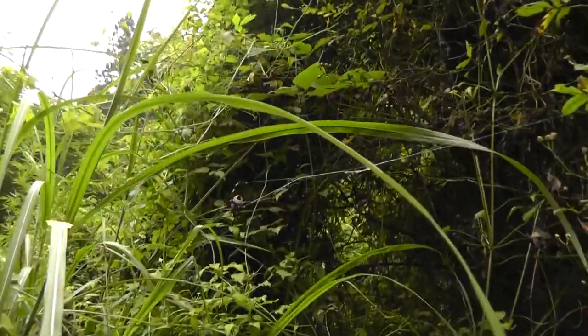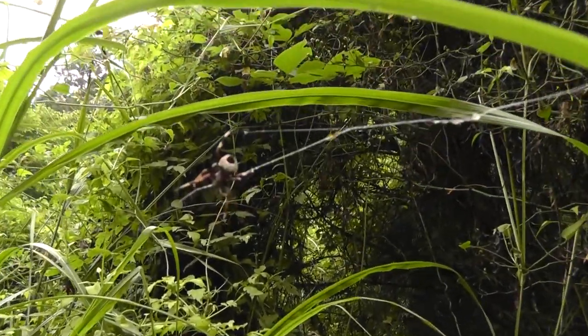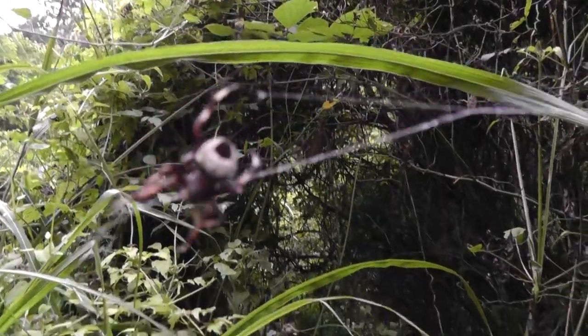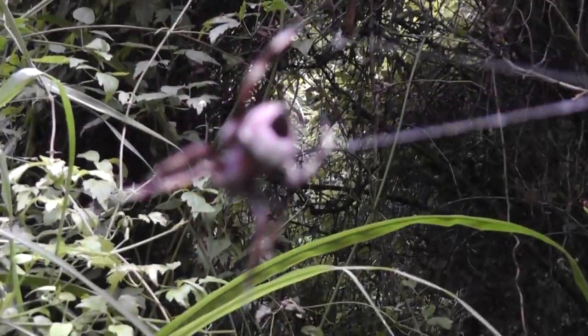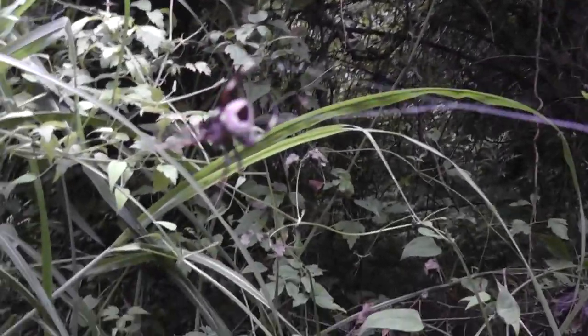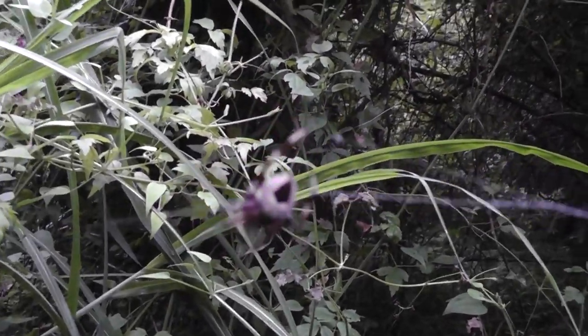Oh, here, look at this spider. Beautiful. Oh my goodness, very lovely. That's not an orb, that's not a golden orb weaver. It's something slightly different.